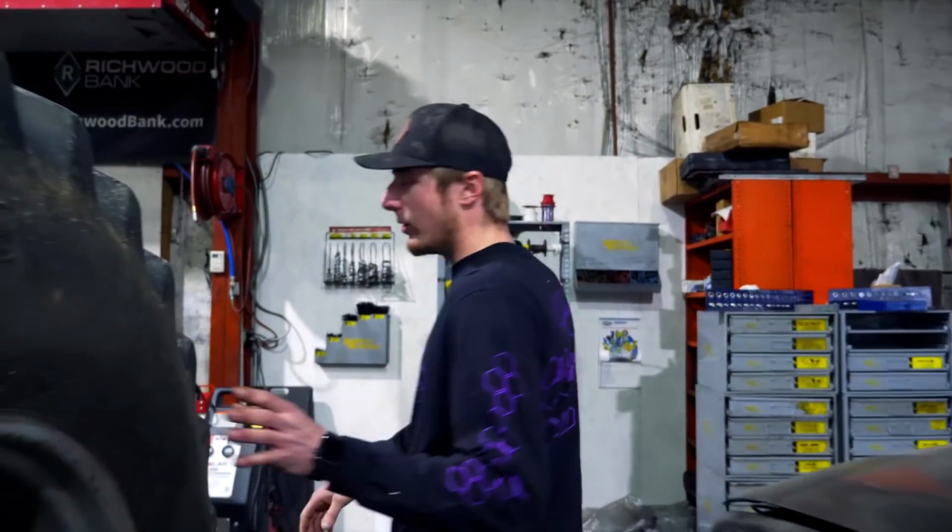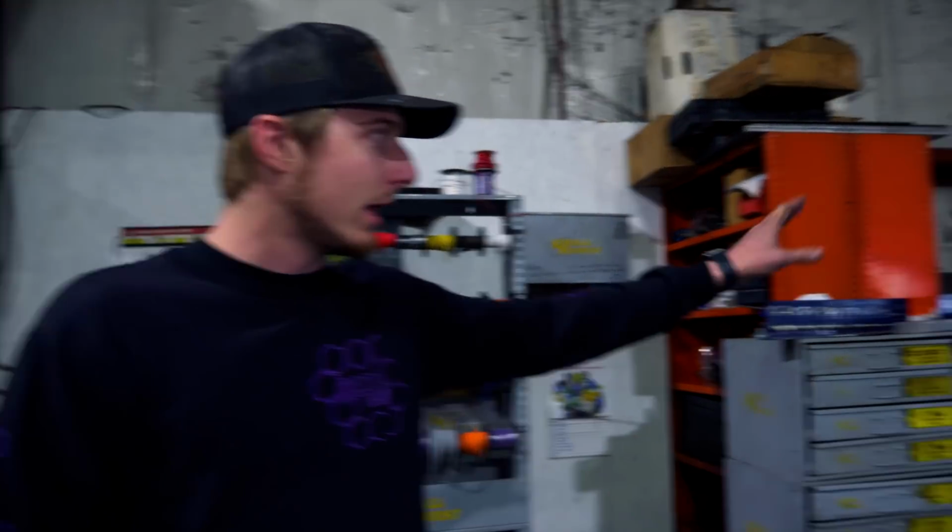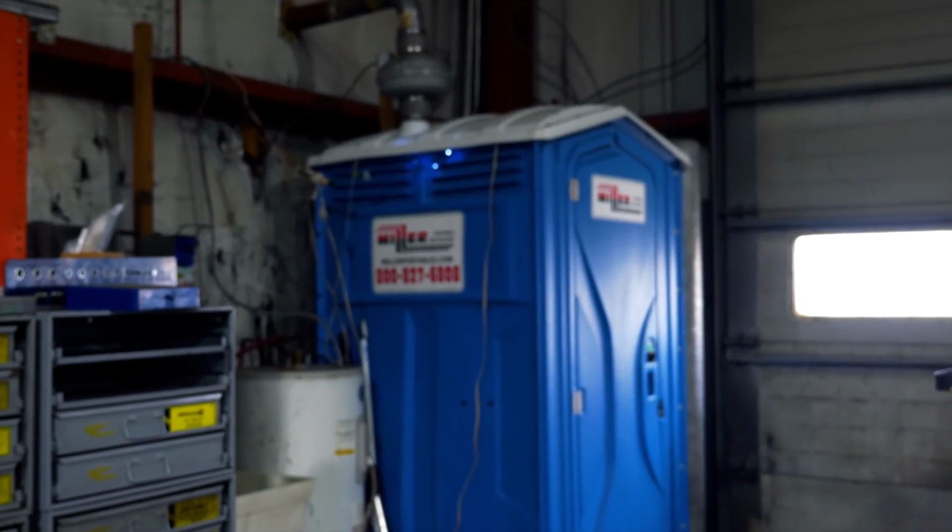People also always think that we just have the best and nicest of everything. Our bathroom is probably the nicest one in the country in shops. As you can see, it is a Miller portable built restroom. Pretty high quality, you know.